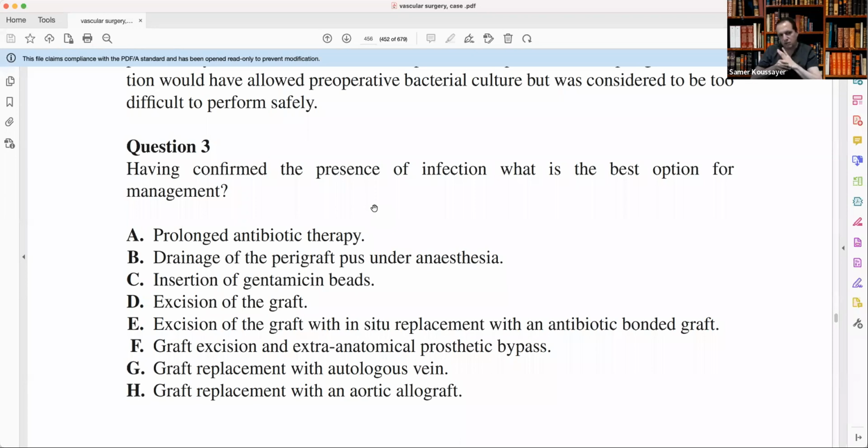Okay, but people don't like to do same days. So most people do axillobifemoral first, and then the next day or the day after, they do the aortobifemoral. Unless the patient is too sick to go for two surgeries, then you do them the same day. But always start with the axillobifemoral first.